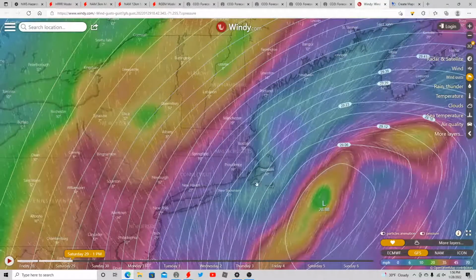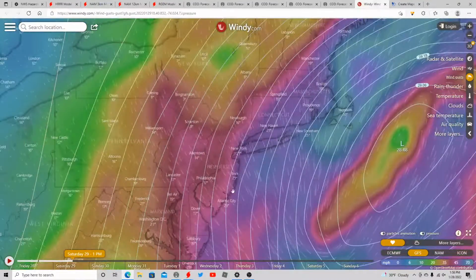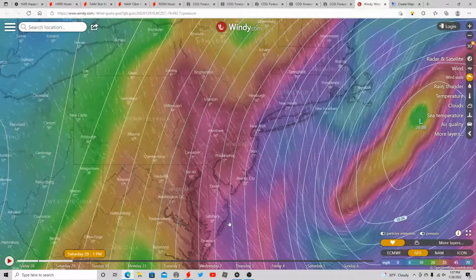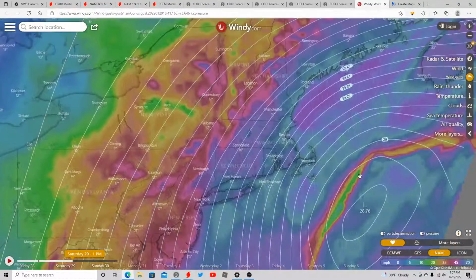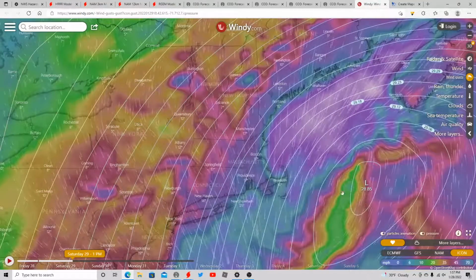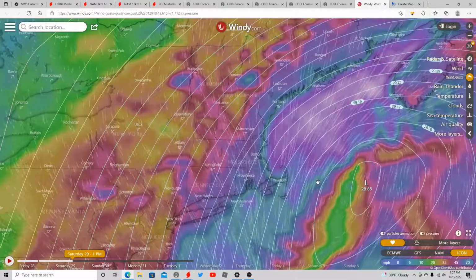Here's the GFS, again, very similar to the European model. Blizzard conditions kind of go all the way down to parts of the east coast of Delaware and Maryland. That's how far south blizzard conditions could go here. And here's the Harris NAM, very similar to the other models. And here's the ICON model, it's also very similar. So then again, very strong agreement. There are going to be some strong winds out there.